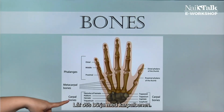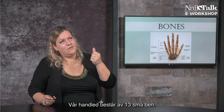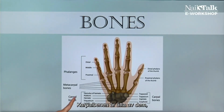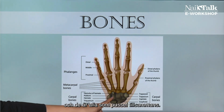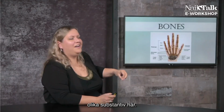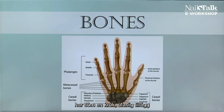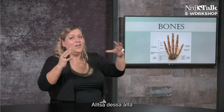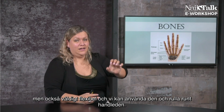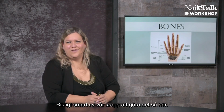Let's start with the carpal bones. These are the bones of our wrist. As you can see, there are a lot of bones. Our wrist consists of 13 little bones. The carpal bones are 8 of them, and they're all puzzled together. And you can see 9 different names over here. But this one, the hamate, has a hook, a hamulus, on the side of it. So these 8 types of bones make sure that our wrist is really tough, but also very flexible, and we can roll around our wrist. Really clever of our body to do it like this.